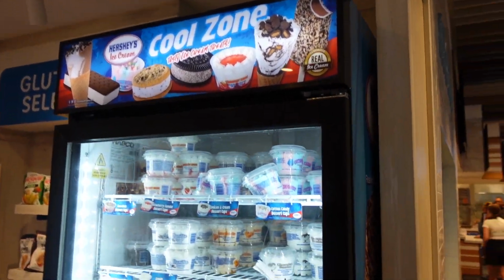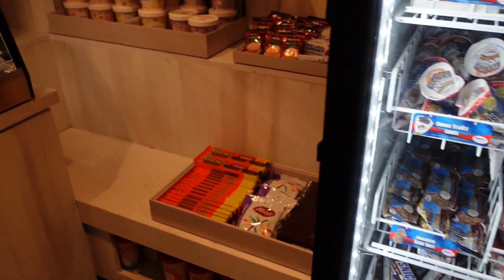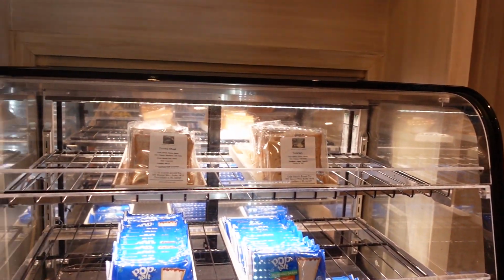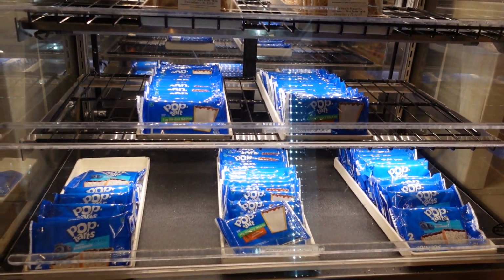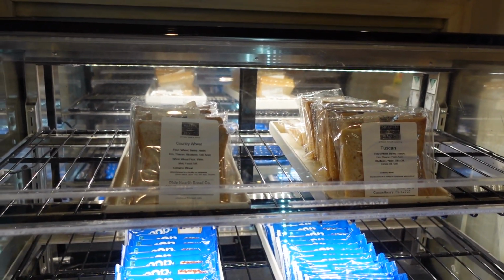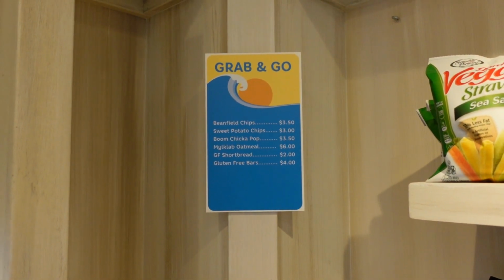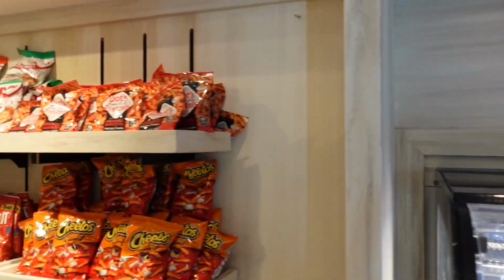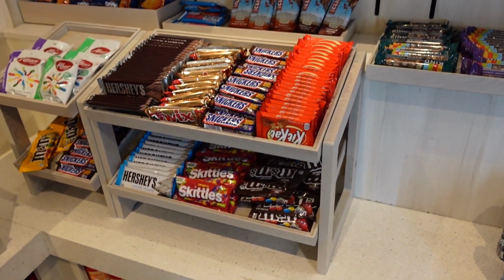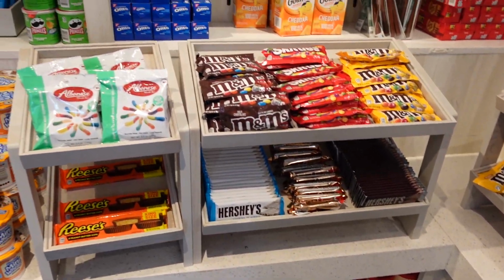You have a cool zone. It's going to have your selection of ice cream and desserts. And then it really just looks like all your sweet treats here and your salty treats. You're going to have what looks like a grab and go selection of Pop-Tarts and some sort of Tuscan country wheat bread. It looks like, yeah, just straight bread. There's a grab and go menu there, what you've got. And then more snacks they have in this corner, many different things you want during your stay. And then they even have resort refillable mugs here at the Endless Summer Resort, Surfside Inn and Suites.